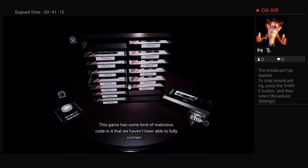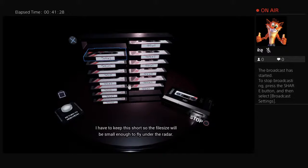This game has some kind of malicious code in it that we haven't been able to fully contain or even understand for that matter. We're over budget and out of time. But that's not the reason that we're shutting down. Listen, I have to keep this short so the file size will be small enough to fly under the radar. There are more. They may not be in order.